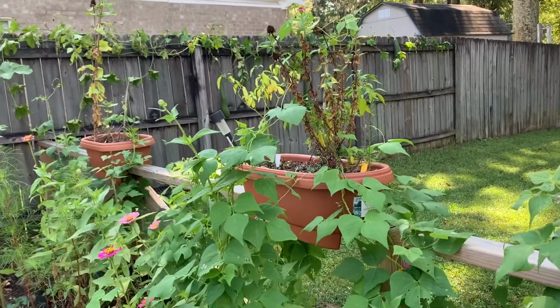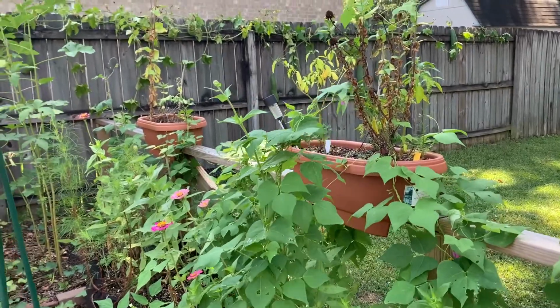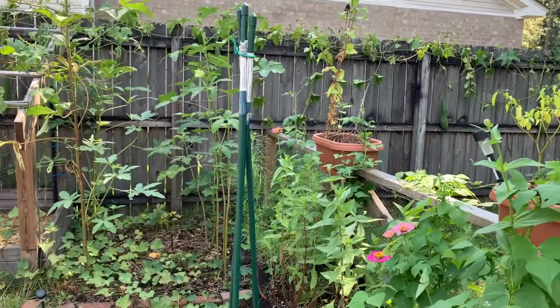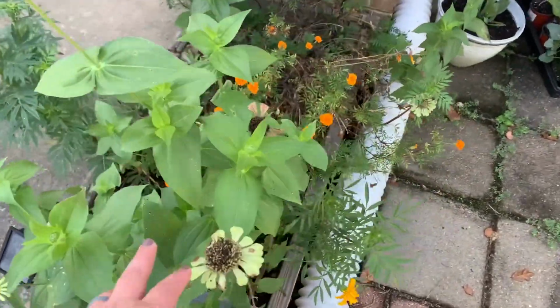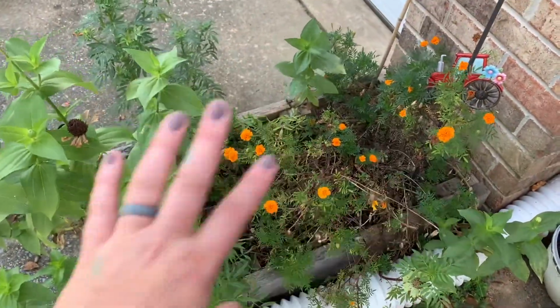Oh my gosh, I missed that okra. Is that a curved one? Well, I'm going to have to come back and pick more okra. We're at the stage of picking okra every day. I don't know if you can see this little curved guy. Missed him. This little bed here is one of my last zinnia spots for the front. Zinnias, marigolds, things are looking rough. It's just the time of year we're at.